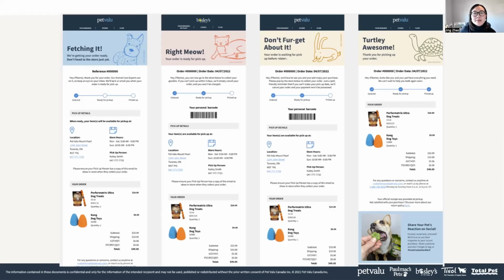And then the second email, when your order is ready for pickup, the headline is "Right Meow, your order is ready for pickup." We also want to showcase the breadth of our categories. So dog, cat, and small pets. The third one brings out the small pets representation. "Don't forget about it. Your order is ready for pickup before X date." And then the last one there, "Totally awesome. Thank you for picking up your order."